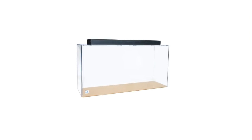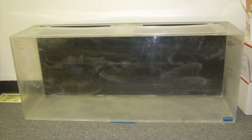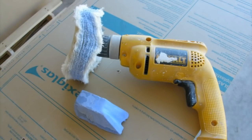When new, an acrylic tank offers nearly uncompromised clarity with which to view your fish. However, over time, the acrylic material can take on a yellowish hue. It can also become cloudy through years of exposure to elements, through scratching, and through neglect. Sometimes this clouding can be buffed out through polishing and refinishing.